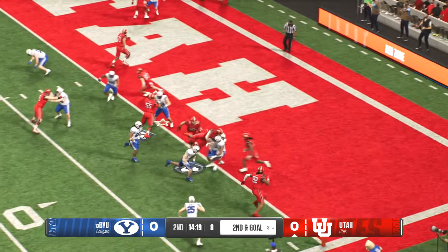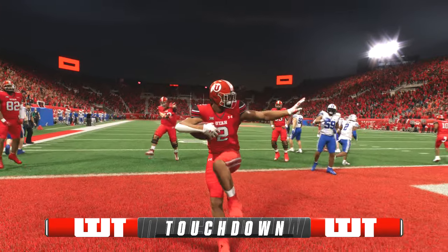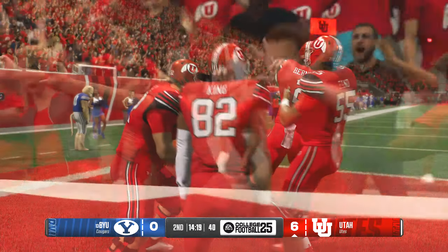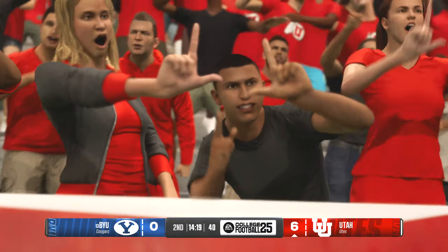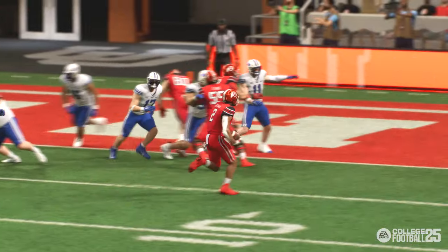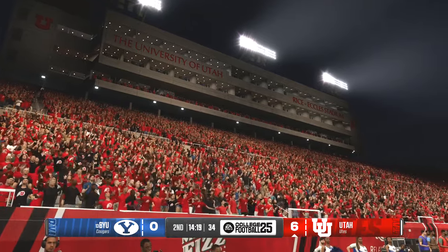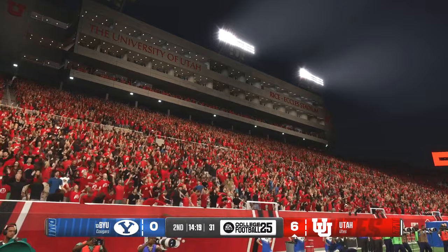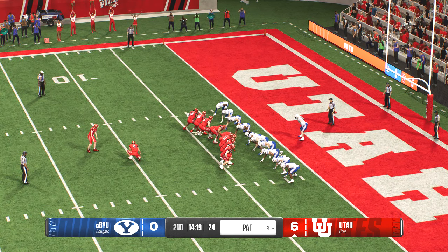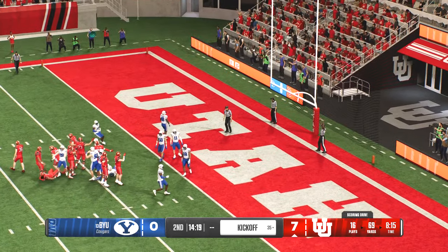Looking to score, they'll run it to the right side. He powers into the end zone. Touchdown, Utes. So they'll try to add to the lead now with a PAT. And the PAT makes it 7-0.